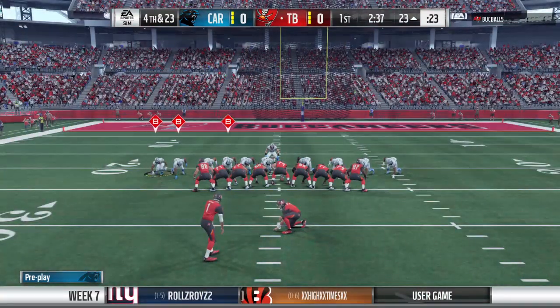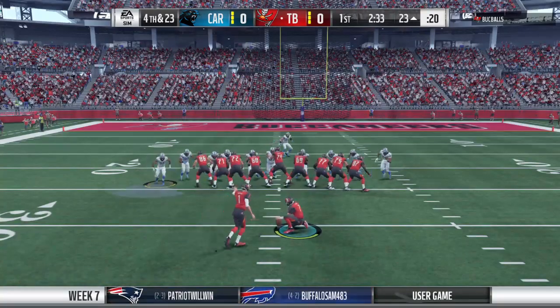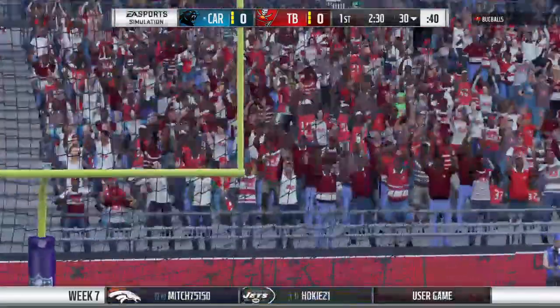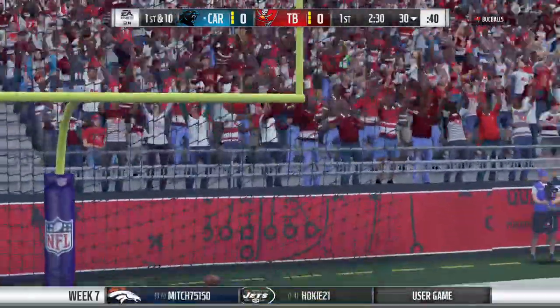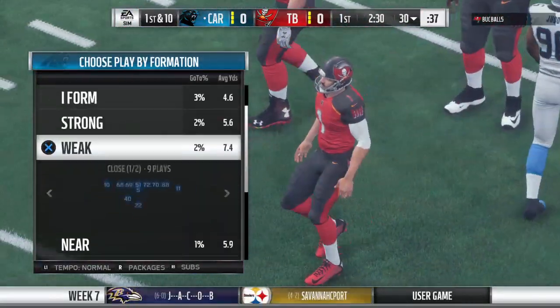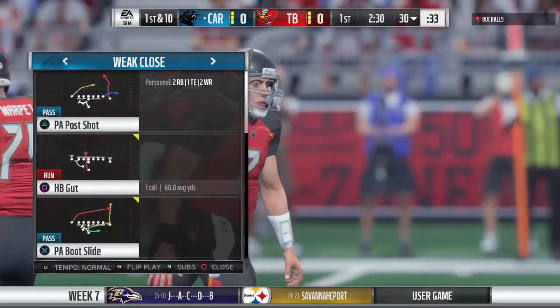Here's Dustin Hopkins now to try the field goal. This a 40-yard attempt from the left hash. And that is no good. And this will remain a scoreless game. Everything looked good. Good snap, good hold. Sometimes, though, the ball just doesn't want to go where you want it. And this one winds up no good.